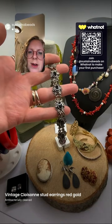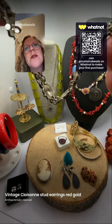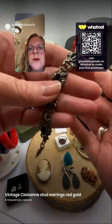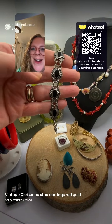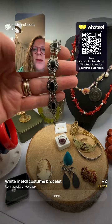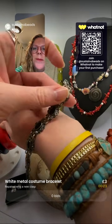Oh, from Pia. Oh. It's not silver, though. I thought Pia only did silver. Or is it Pia? I've never known how you say that. It's very pretty anyway. Last tries to shout if you don't want me to sell it, because it's going to go. It is a £3 start price. A very pretty one.